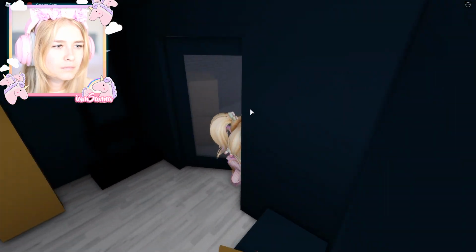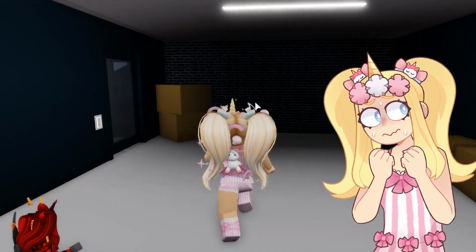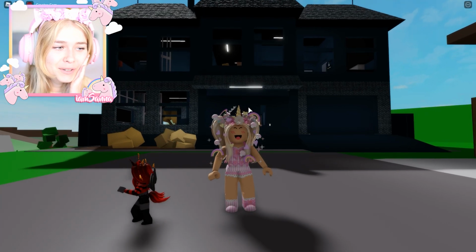If you look in the garage and you come over near the door, you can see that there's a whole box right there. That could be it. That is so creepy. Spooky. Oh my God, that is really, really spooky. Did you guys know about this secret place? Because we just found out about it. And it's creepy. It's really, really creepy.